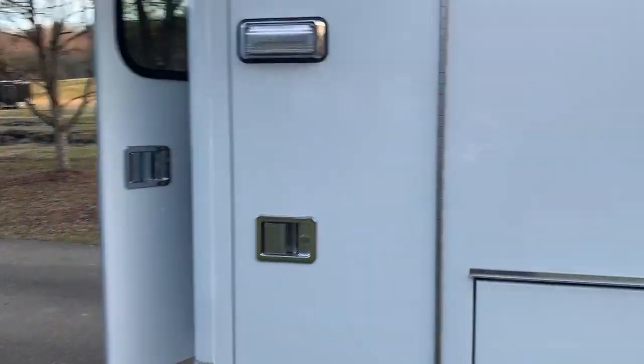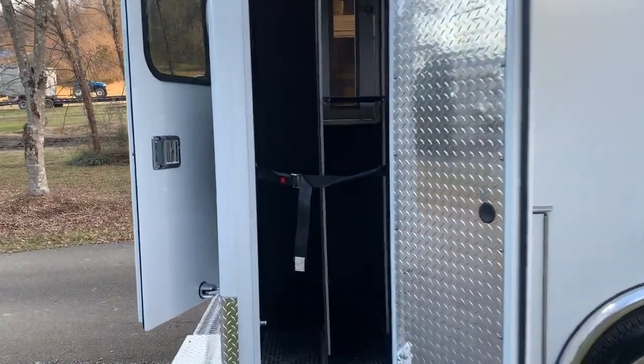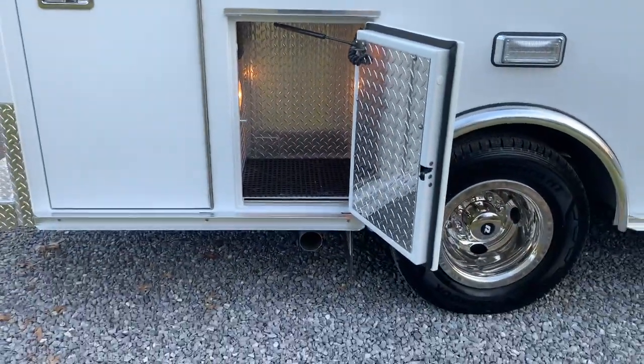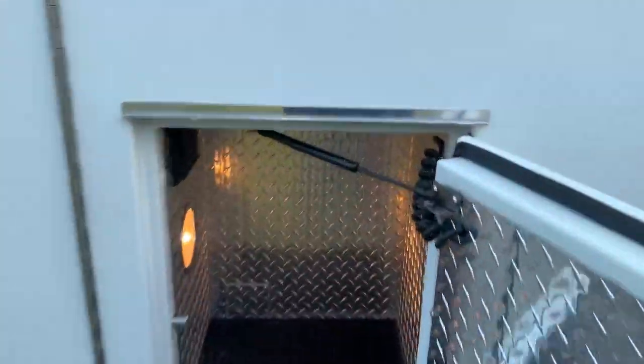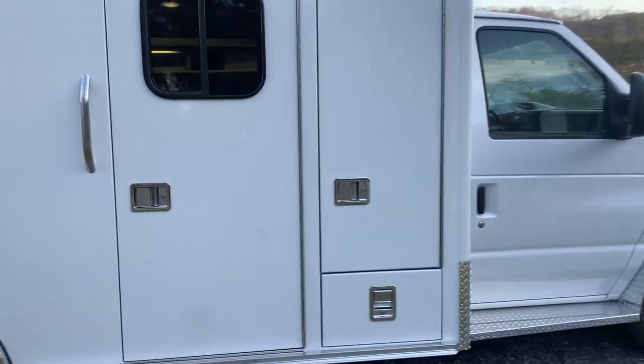R number 3 is backboard storage. It also has inside-outside access. A small storage compartment adjacent. R number 1 is the ALS cabinet.